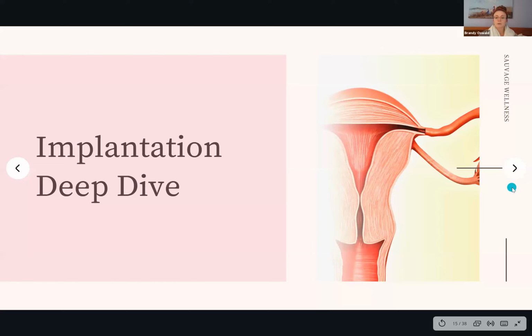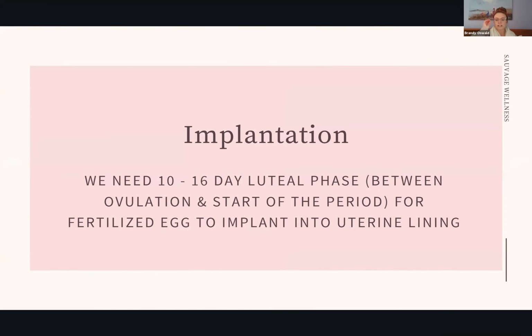Cool. So we'll take a look now at the next part, implantation, after fertilization has happened. Implantation, as we talked about, is that next phase where the fertilized egg implants itself into the uterine lining. And we need about 10 to 16 days after ovulation, before our period starts again, for the fertilized egg to be able to implant into the lining. This part of the cycle from ovulation to the start of your period is called the luteal phase. And if there's not enough time in the luteal phase, the fertilized egg will get flushed out as our period or reabsorbed into the body.